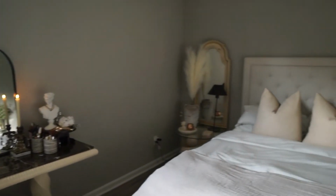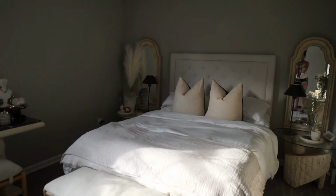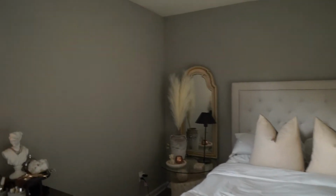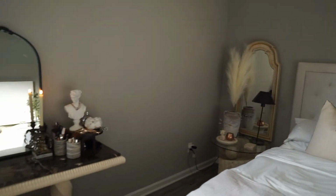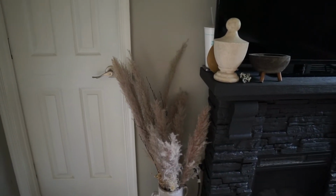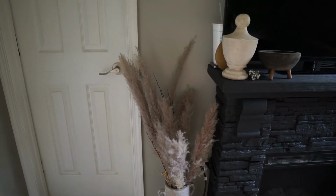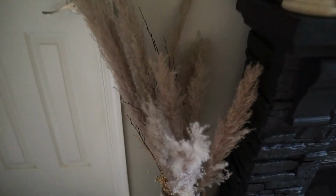Moving on to the bed. The bed is still the same. You guys know this is one of my favorite spots in the house. So the things that I got from Hobby Lobby, let's start with the pampas grass. So I used to have a really dark pampas grass, which is still here right now. This is a mess. I had to literally put this together, because I just collected all the pampas grass and put them in one place, but they are kind of dark. They are okay. I love them, but they shed a lot, you guys, and it's so annoying.